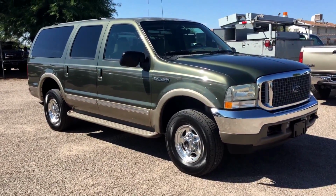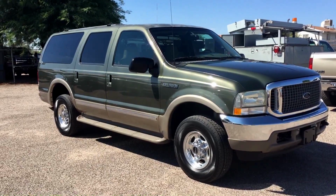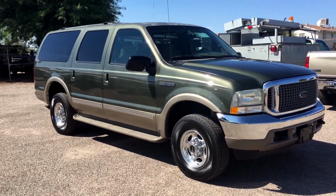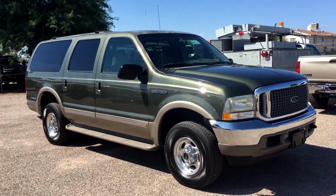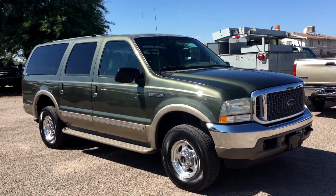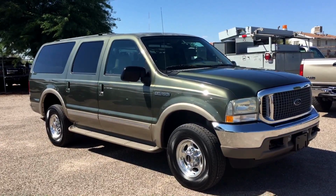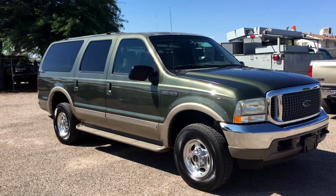We're selling this Excursion. It is a 2002 Ford Excursion Limited. It's a 7.3 liter turbo diesel. It's four-wheel drive and has a third seat. It has 140,491 miles. It was purchased directly from a dealer in Phoenix.